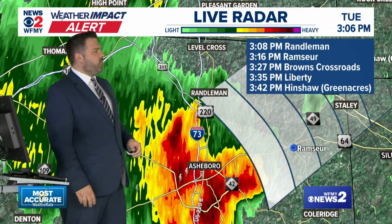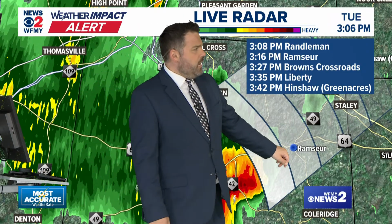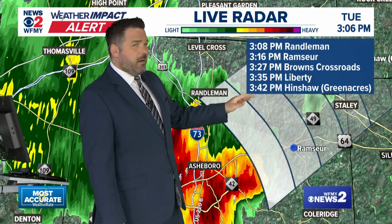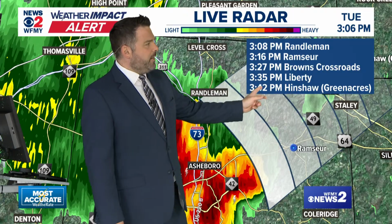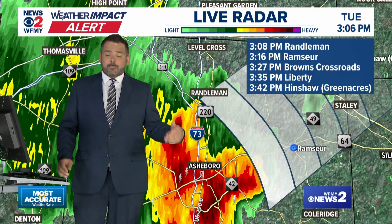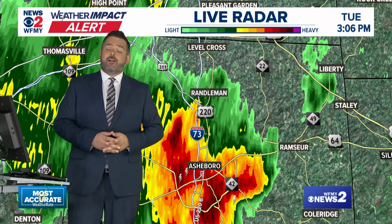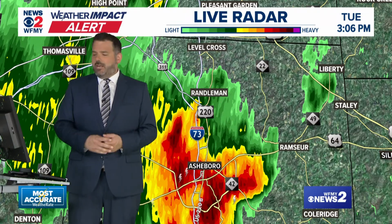If we storm track this for you a little bit more, tracking that northerly and northeasterly motion, Ramseur about 15 minutes from now, maybe about 10 minutes I should say. Liberty closer to 3:30, 3:35 or so, and then from there it would track into Alamance County. This is the strongest storm we have on the board right now across our Piedmont areas.